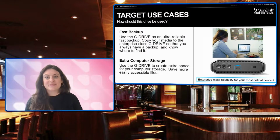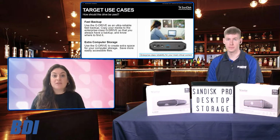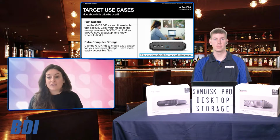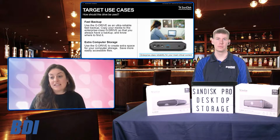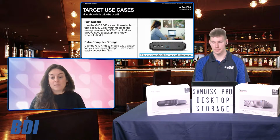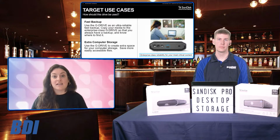Perfect. And some use cases? Yeah, and so I also just want to point out that this is great to use as a fast backup. If you have a lot of data on your desktop and you need to move it, you need somewhere else to put it besides your desktop, go ahead and get one of these and have it as a great second place to keep all of your valuable content and data.